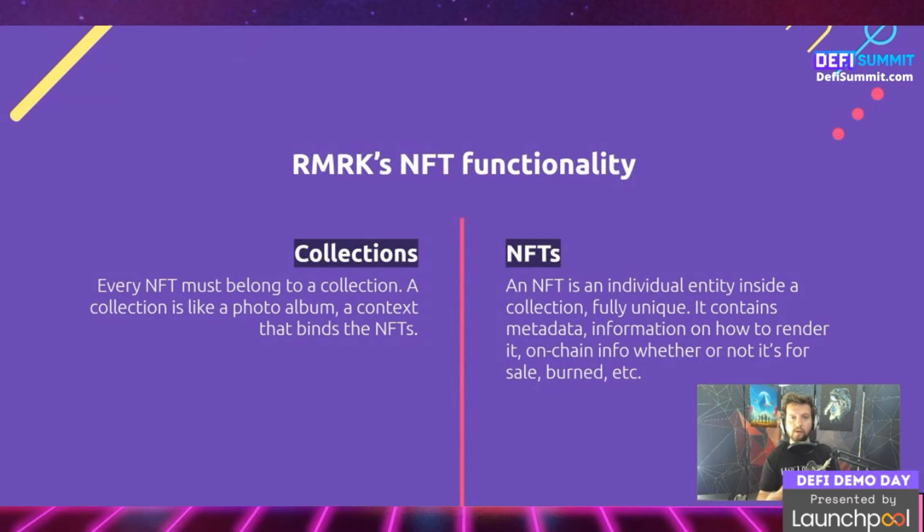Now, RMRK on its own right now is in version 1.0, which is launched on mainnet, and you can use it on the platform singular.rmrk.app, which is our official minting and trading UI for NFTs on Kusama. It has basic functionality like collections and NFTs. Every NFT is a part of a collection, and the collection is like a class of NFTs that everybody has to define in order to mint an NFT.